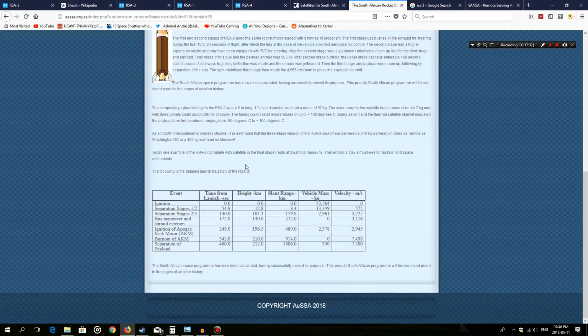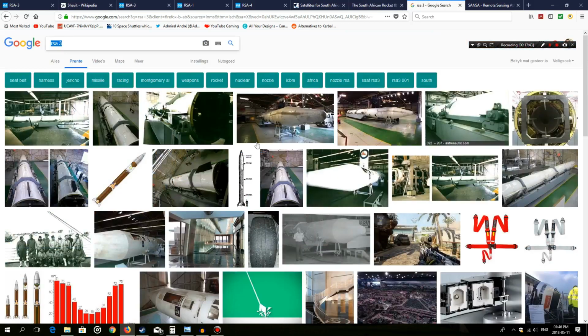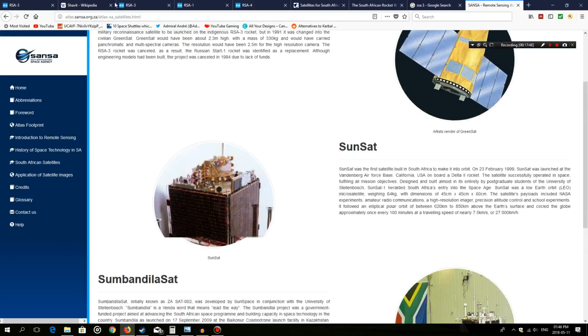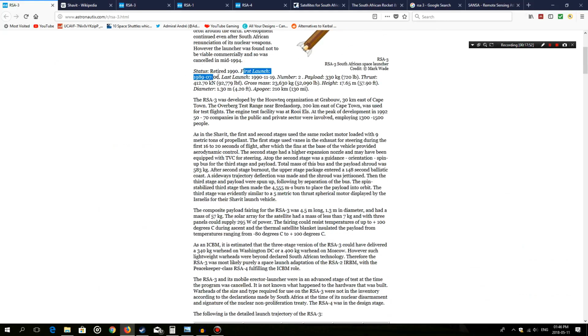It was ICBM first and second stage. Let's just have a look. Is there no? Well, we just see these examples now in museums and so on. I'm not sure. First launch, but there you see, first launch was 1989.